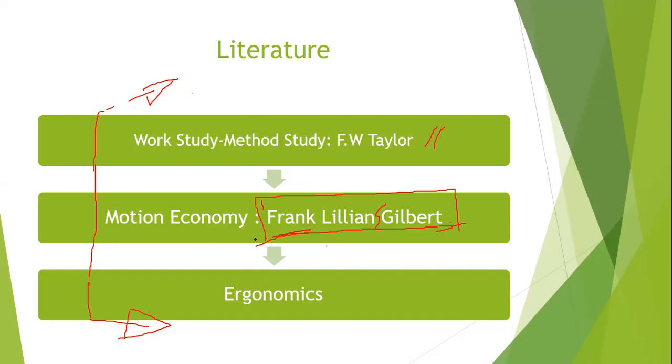Last thing is ergonomics. So ergonomics is the latest thing. Actually, it is a multidisciplinary subject which includes industrial engineering, physiology, physiotherapy, biomechanics, and human engineering. All these courses belong to ergonomics. So it is a multidisciplinary course or subject.